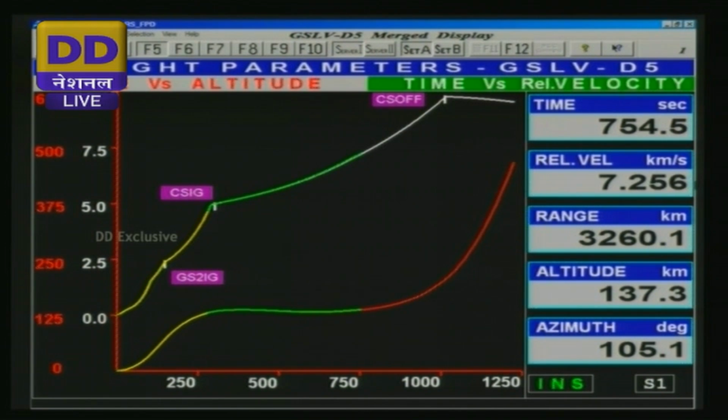Almost 20 seconds later, we augment the thrust to something like 9.5 percent higher, 8 tons later. And it burns in the augmented thrust mode for almost 400 seconds, and then it is brought down to a nominal thrust of 7.5 tons, where it will burn for another 320 seconds more.